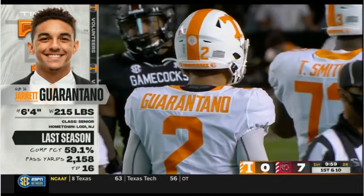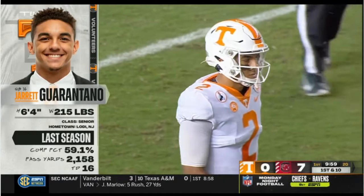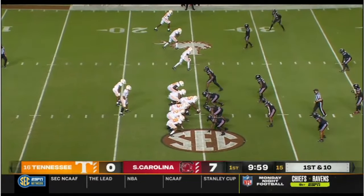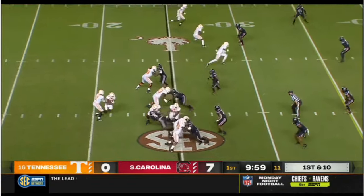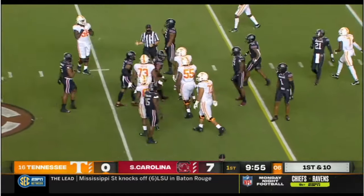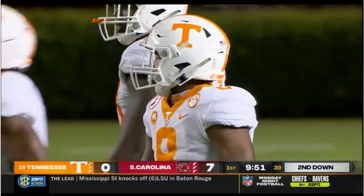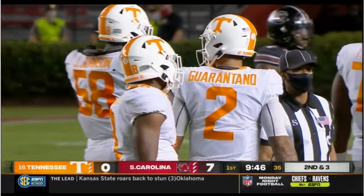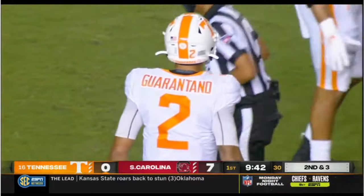It was quite a high-wire act for Jarrett Guarantano a season ago, and for the coaching staff, having to manage where he was mentally. From a confidence standpoint, they are insistent that he is the leader and the quarterback that they need right now in Tennessee. He goes straight to Ty Chandler, one of the 2 workhorses for Tennessee on offense, and Ty immediately picks up 7. Guarantano is the constant at quarterback, but they've lost Jauan Jennings, who had this remarkable turnaround as a senior.